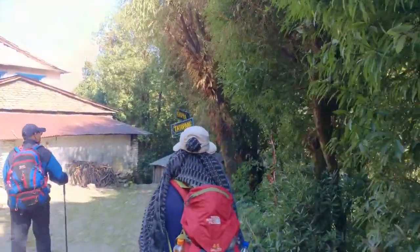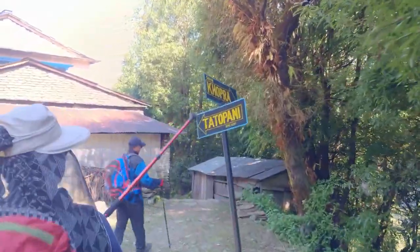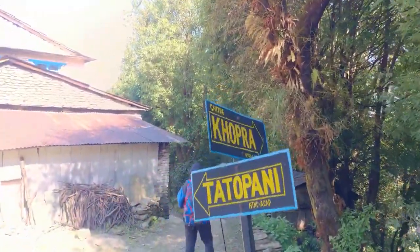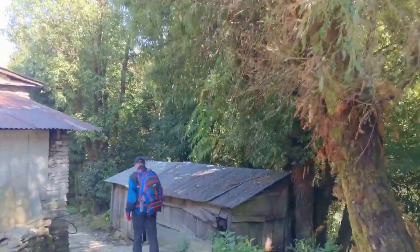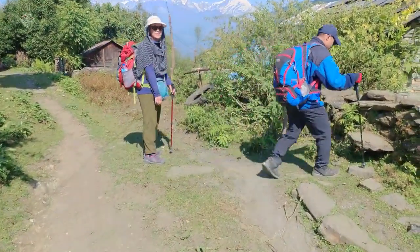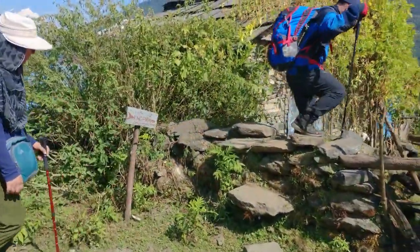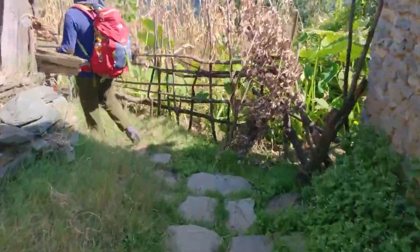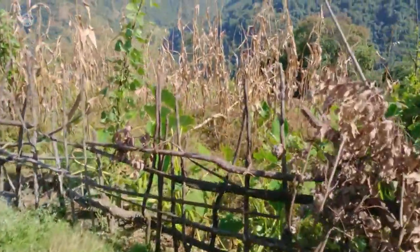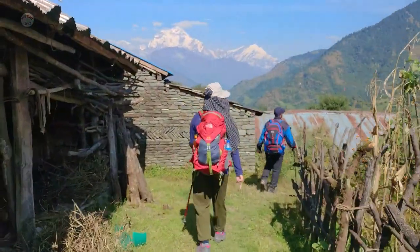The road on our left leads to Tatopani, and we are taking the right towards Khopra Danda. The trail from Ghorepani towards Upper Chistibung can get confusing at times, so do pay special attention to these signs. The trail takes us through cornfields and farmlands with a spectacular view of Mount Dhaulagiri.